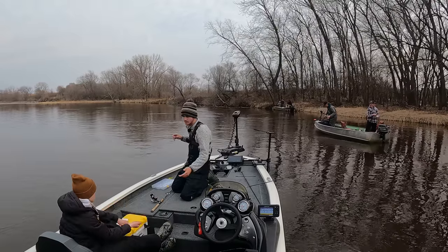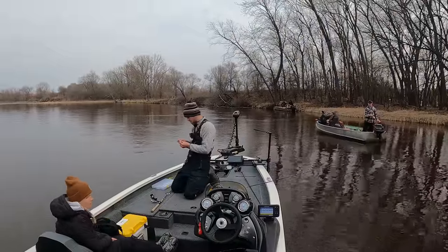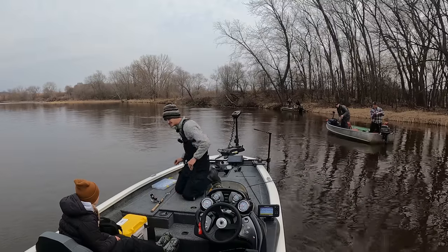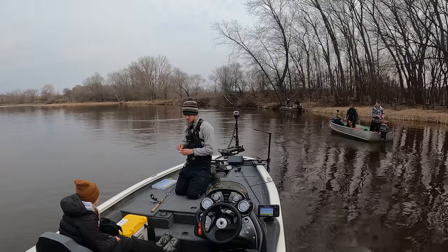We're just gonna put you up with a Dubuque. Should be enough weight to easily get to bottom. Just cast towards shore, let it sit on bottom, and move it once every 30 seconds to a minute. You don't need to do anything special, don't need to do anything crazy. Here, let me show you what you gotta do.